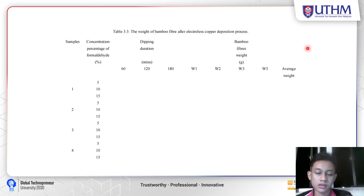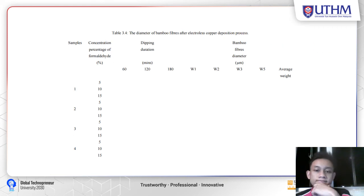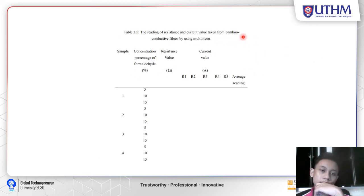Here are the results that I should get. The weight of the bamboo fiber after the electroless copper deposition process. The samples are categorized into four, with three subcategories that represent the percentage of formaldehyde. And then the second data that I should get after the experiment is the diameter of the bamboo fiber after the electroless copper deposition process, and then the reading of resistance and current value taken from the bamboo conductive fiber by using the multimeter.